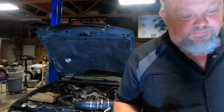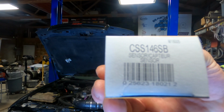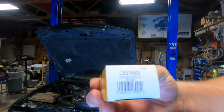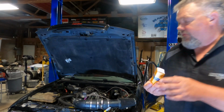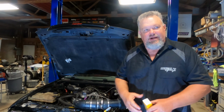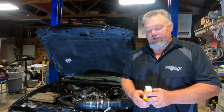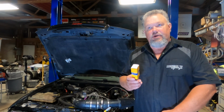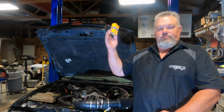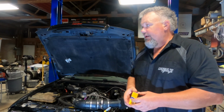But here is the number of the crank sensor: 146SB. So I'm going to jack it back up in the air and take the starter back off again. Make sure you unplug your battery, that way it won't be sparking. Put the new crank sensor back on it. No guarantees it's going to work, but this is all I got right now.